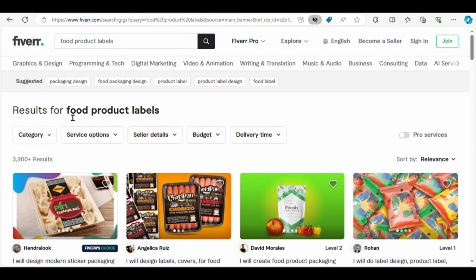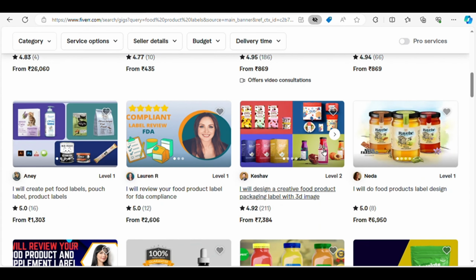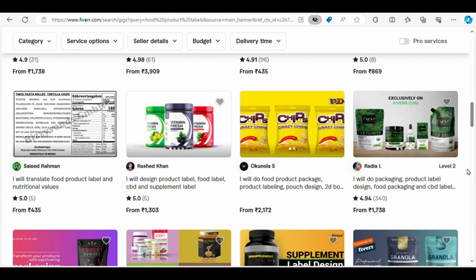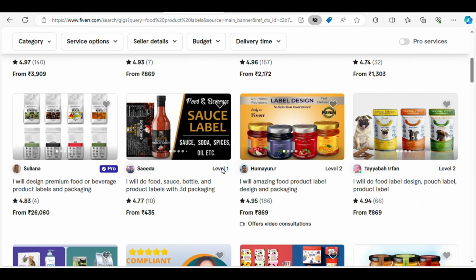Food product labels. These are customized labels you see on packaged items like food, bottles, and condiments. Traditionally, creating these labels required advanced design skills, but not anymore. Thanks to an AI-driven platform, anyone can do it, and I'll show you how. But before we get to that, let's see how much demand there is for this service.